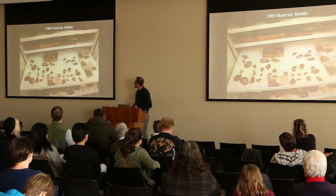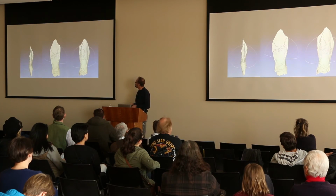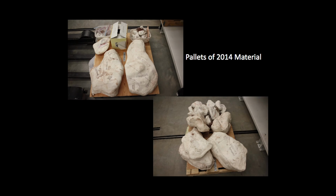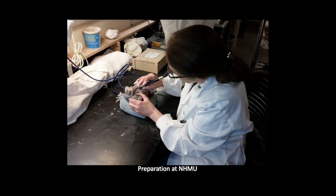This is some of the material I mentioned from 1989, some additional foot bones and things like that. There was a tooth in there that we did some micro CT on so that we could get a little bit better idea what it looked like without having to prep it out. This is some of the material that we collected back in 2014. There are now about 25 main jackets of it since we got 16 more out last year. It's undergoing prep. You can see one of the jackets down there, as I mentioned, in the lab.